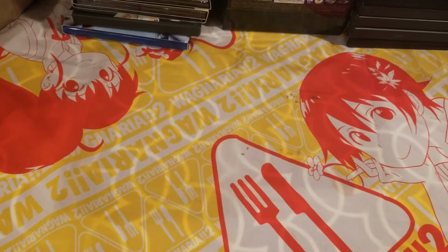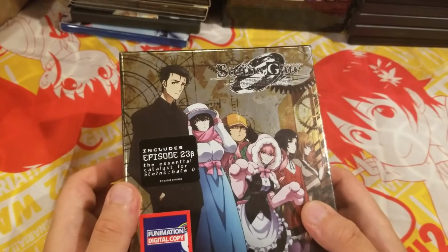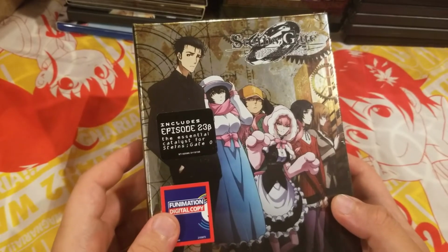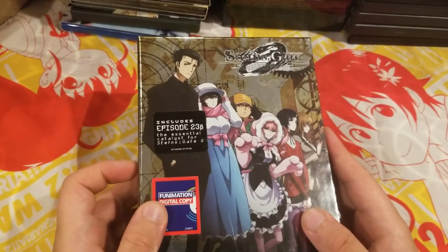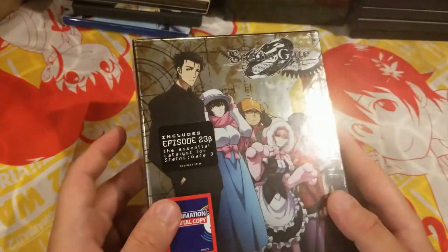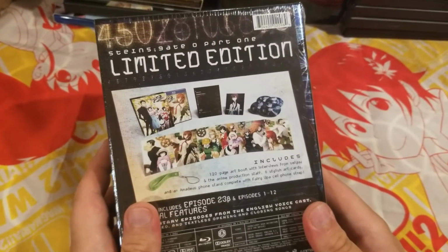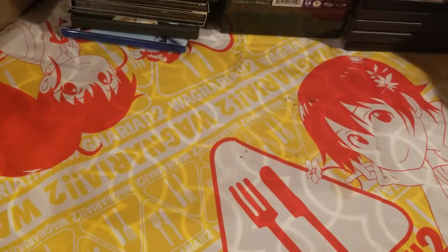Another one I got is Steins;Gate Zero. Yeah, it's like, well, I like the original Steins;Gate better. This is still great. Great characters, great development. Highly recommend watching all of Steins;Gate if you haven't watched it. Like, why haven't you? But yeah, this is the limited set, and really nicely done. Great extras. And yeah, always good for a good price. So really happy to get this moving forward.